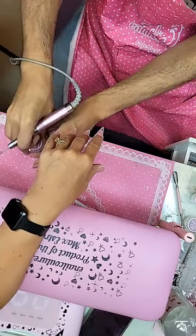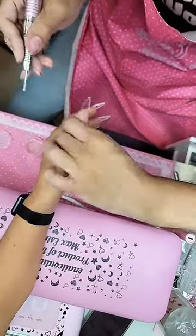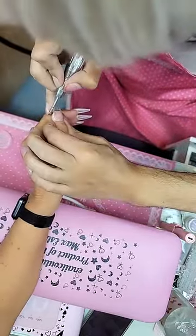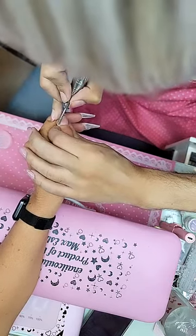So we're going to take our famous manicure water. I have it right here ready to go. Dip my diamond prep in, and we're going to gently buff out and exfoliate any dry non-living tissue.